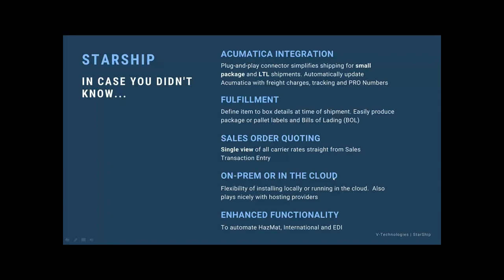All right, so a couple of the key points here, maybe you didn't know about StarShip, and of course, as we're going to discuss today with cloud, StarShip's integration with Acumatica is literally plug and play. We're simply data mapping the fields from Acumatica, even on writeback. So if, for example, you wanted us to bring in a special Acumatica field, even an attribute field, we don't have to get in there and reprogram everything. Again, it's very simple.